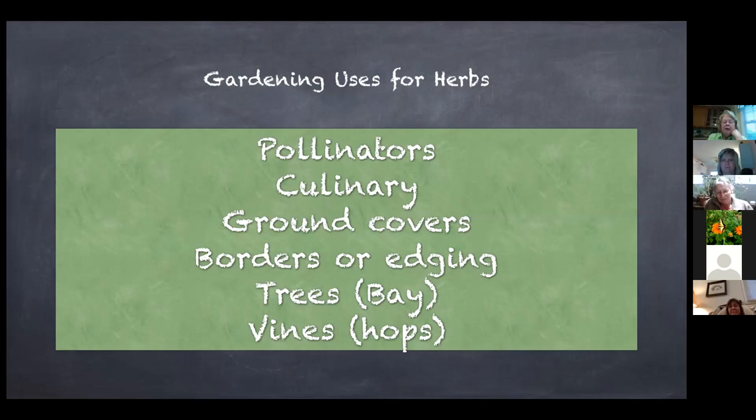A friend of mine grows it in her yard. Her son is involved in one of the breweries, and so she's got some hops plants in her yard. She just makes sure she has a trellis or something for them to grow on. And they're really pretty. And they are also good pollinators.